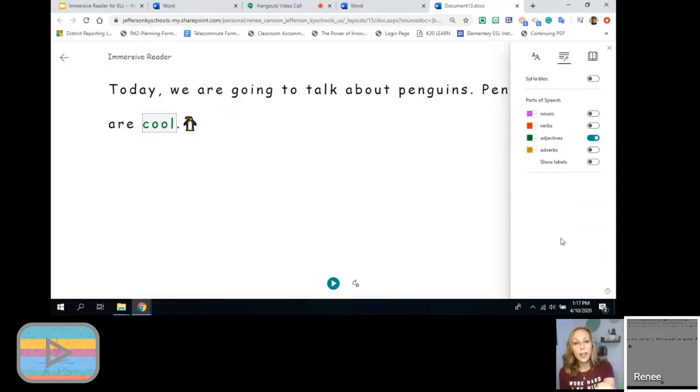In addition to just having them color coded, we could even turn on a label. So if we click that little button at the bottom, I bet Renee can turn on the labels for us. And then we can see adjective, and you could turn on all parts of speech, which I think gets a little busy, but we could just turn on parts of speech that we're highlighting. So from a high school perspective, that's what I think would be really handy. And I'd love to see in the chat what you guys are thinking, how you could use this. And maybe Renee, you have some ideas for elementary?